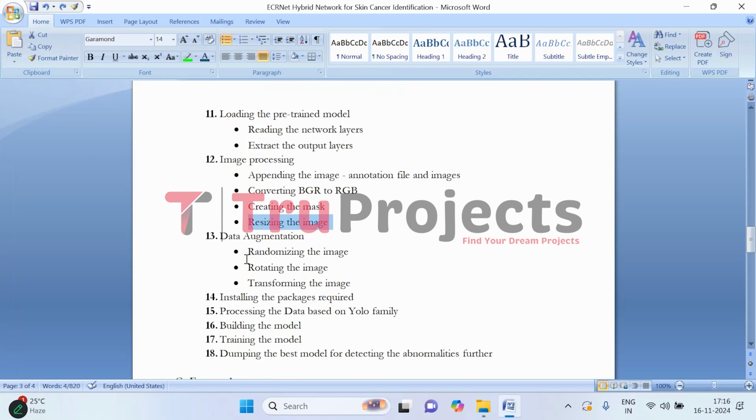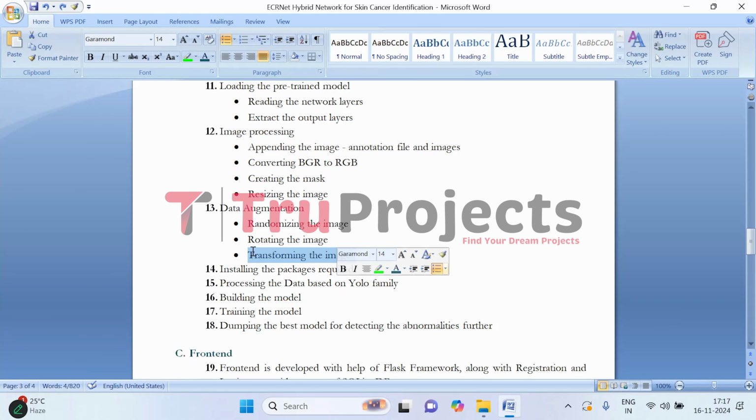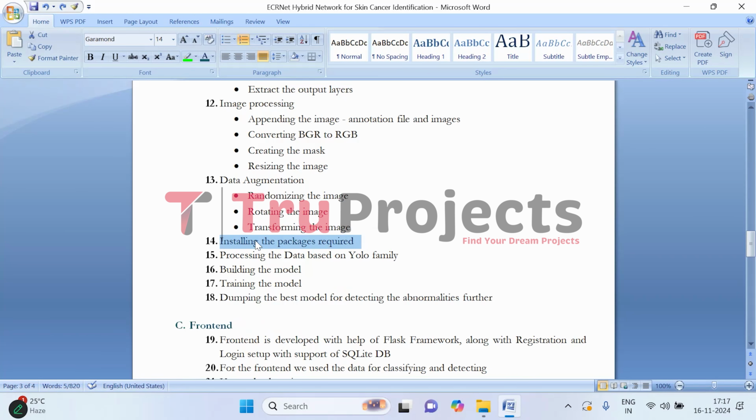Then we do basic data augmentation. Random transformations are applied to the image for more diverse data. Images are rotated to simulate different angles, and further transformations like shifting and scaling are applied to increase the variation. And then we install the basic packages that are required, any necessary dependencies for processing and running the YOLO model. And then we prepare the data in a format that is compatible with the YOLO family models for object detection. Then we define and construct the model architecture using YOLO or similar detection networks. And we train the YOLO model on the dataset, adjusting the weights to optimize object detection performance.